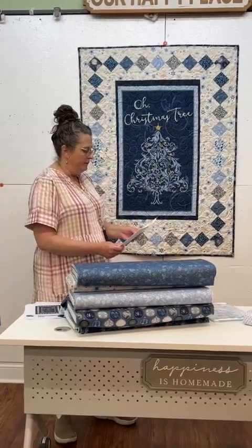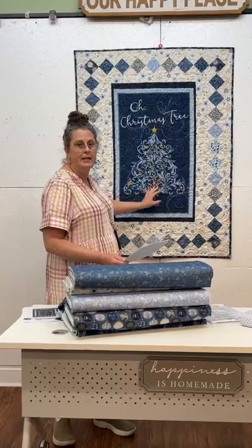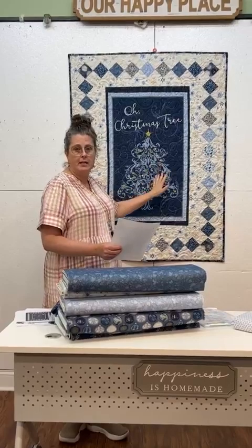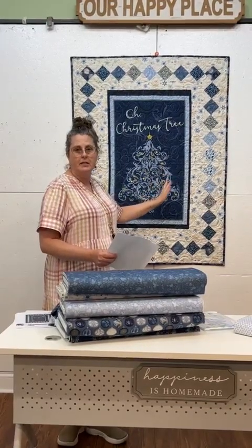So if we can kit this up for you, including the binding, that kit would be $61.47. So if you would like us to kit that up, please call the shop today. This one is called Tannenbaum Quilt. The size is 40 by 52.